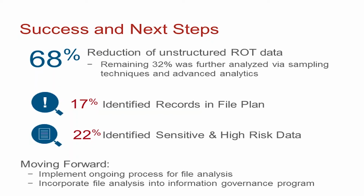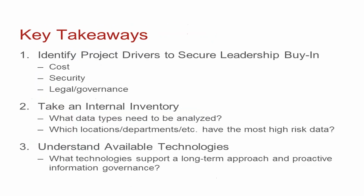Moving forward, what was absolutely critical to their success was, again, having a platform in place that not only allowed the cleanup, but the ongoing policy management and an ongoing process for file analysis so that it's not just a look-back activity, as Bennett was emphasizing.